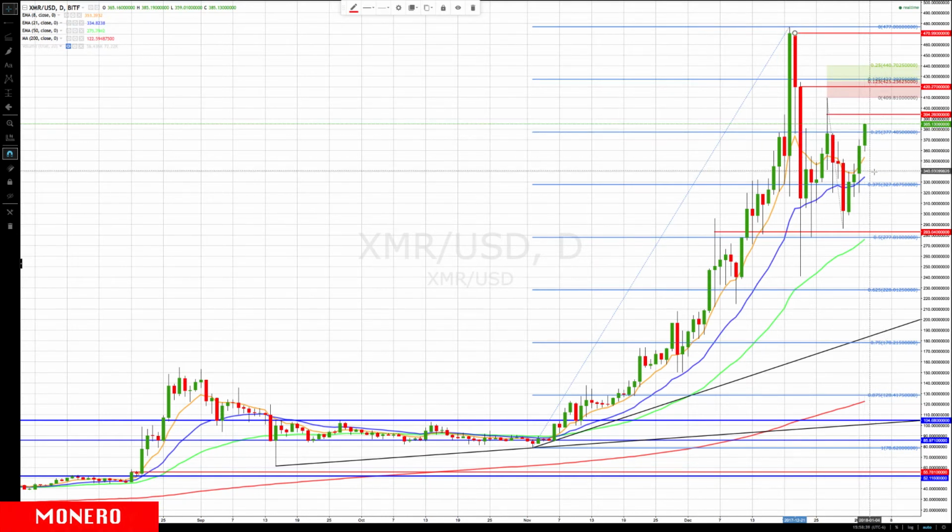If we do get a key pullback on the daily, we do not want it to close against the rotation zone again, especially with this strength building. We want to see it close within the rotation zone or preferably stay just above the 8. So keep that in mind for Monero. That's what we have for you on Ethereum and Monero.